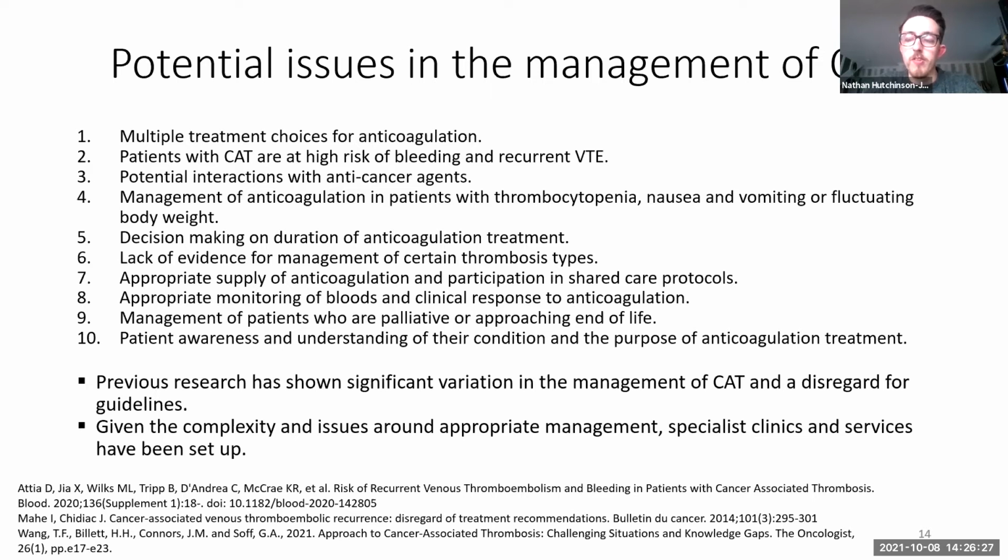And it's interesting because before we set up this service, we did have a shared care guideline for low molecular weight heparin in place. But one of the things that we found when we did our initial baseline audit is that nobody was following that shared care guideline and hardly anyone knew it existed. And I think that shows that just having guidelines doesn't always work. You need to have guidelines and protocols in place, but you also need to have support and people who can be contacted for advice amongst that as well.